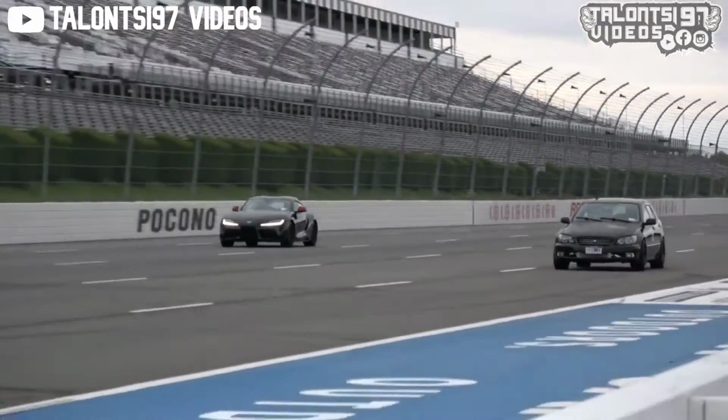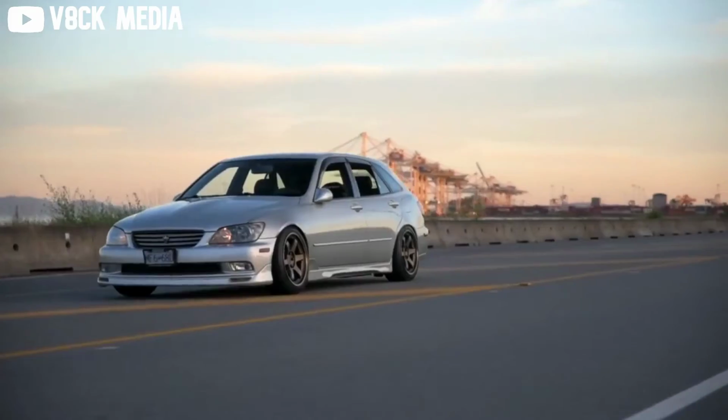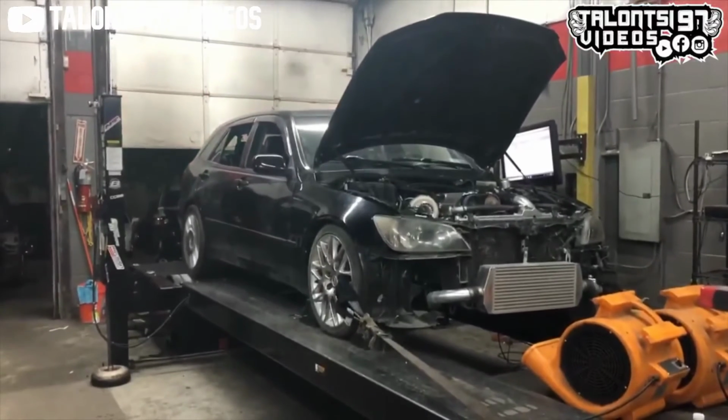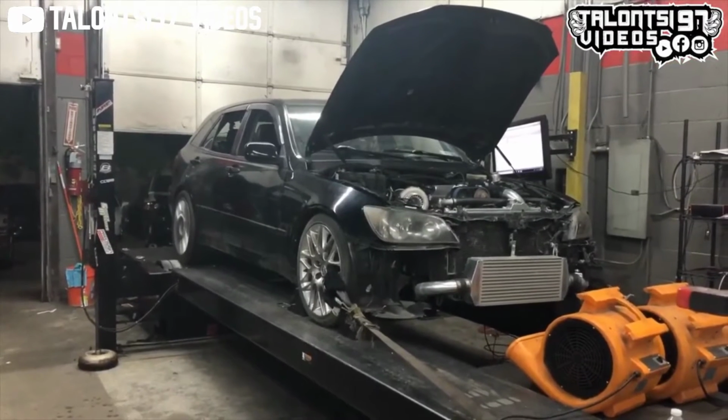The first generation of Lexus IS300 was sold in the United States, and it features the 3.0 6-cylinder 2JZ engine. That's the same engine that's in the Toyota Supra. The car comes in a 5-speed manual transmission. However, finding one is very challenging because only 5% of Lexus IS300s came with a manual transmission.